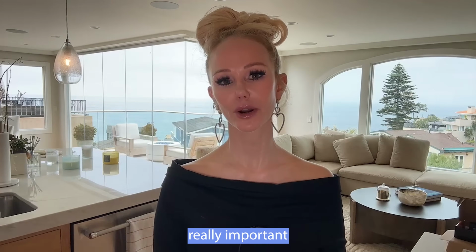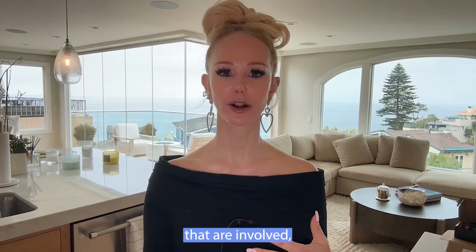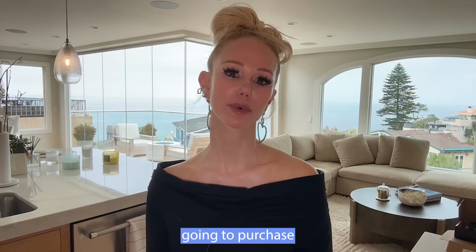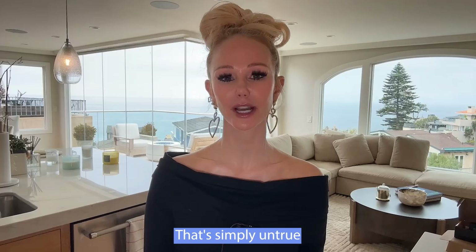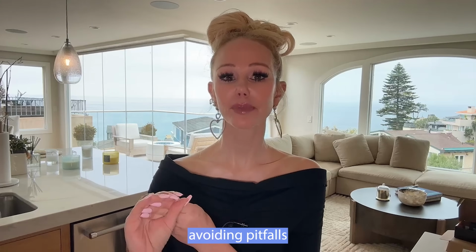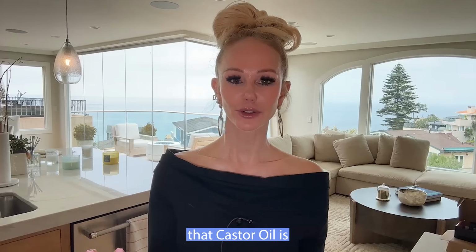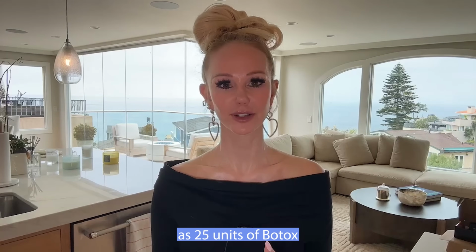So it's just really important to understand the perspectives and the pathogenesis in the skin, the different pathways that are involved, and have an appreciation for that, and also to manage expectations. If someone's going to purchase and use castor oil expecting the effects of a neuromodulator or Botox, that's simply untrue, and that's setting unmanageable and unrealistic expectations. So it's all about maintaining safety, avoiding pitfalls that can cause damage to your skin, and then not having anybody be disappointed by a blanket bold statement that castor oil is nature's Botox, and then being disappointed when it's not giving the same effect as 25 units of Botox would.